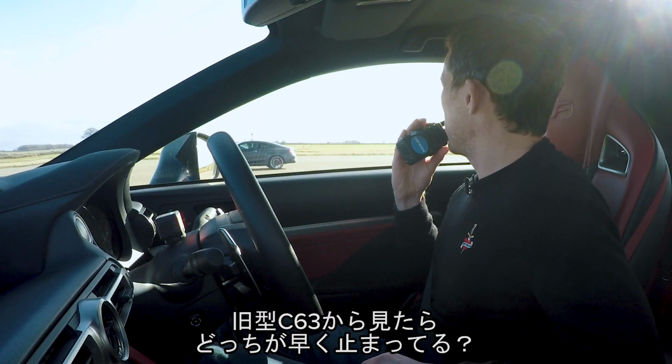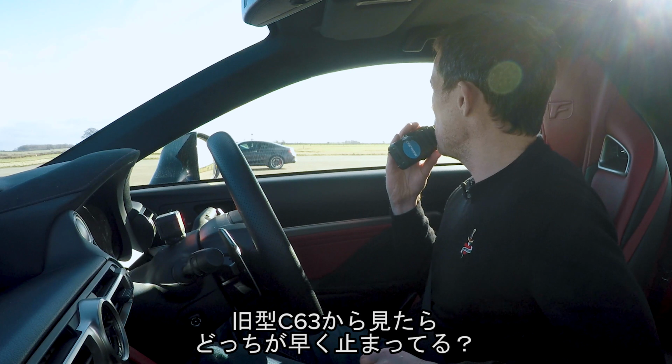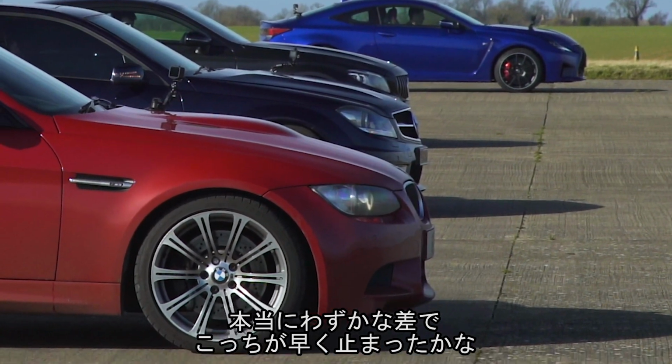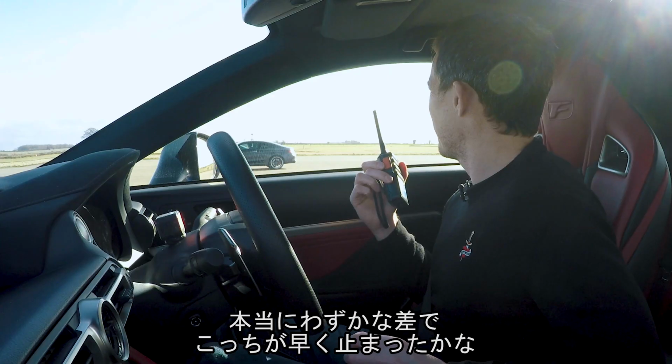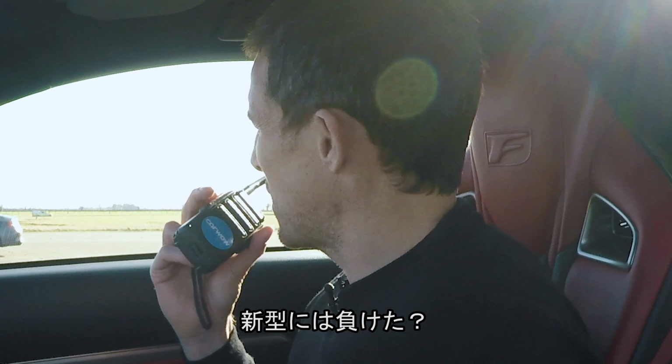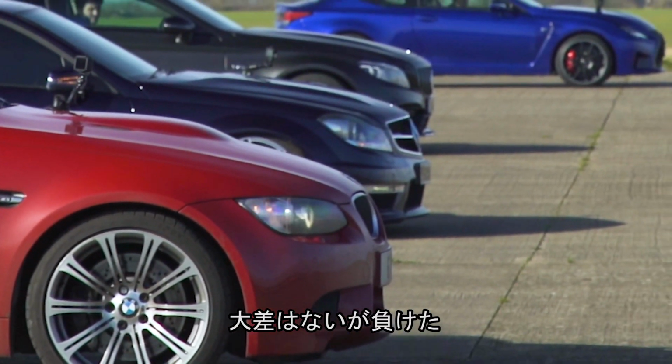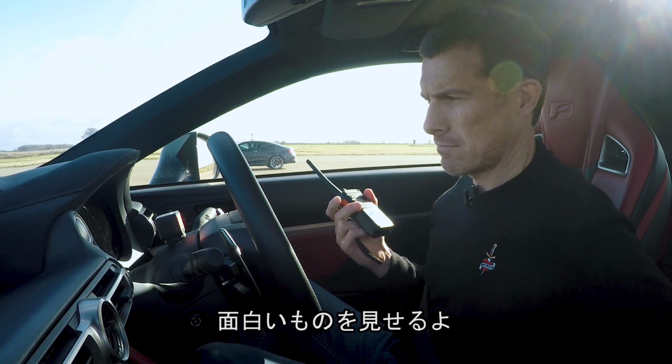Old C63, what's the score between you and the old M3? Well, from here, it looks like I just about pipped it. It's very close. The new 63 beat you, right? Yeah, I can see that pretty clearly. Yeah, not much, but I can see it. I can do something to score some extra points.